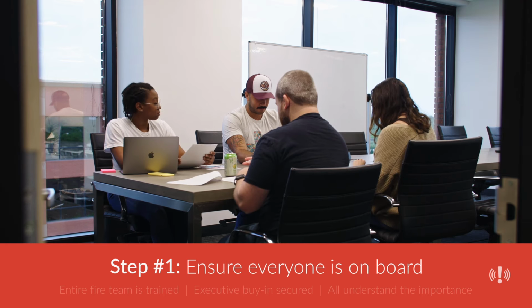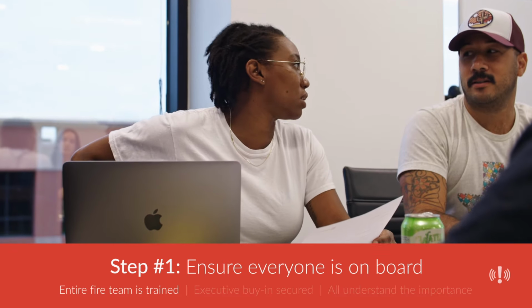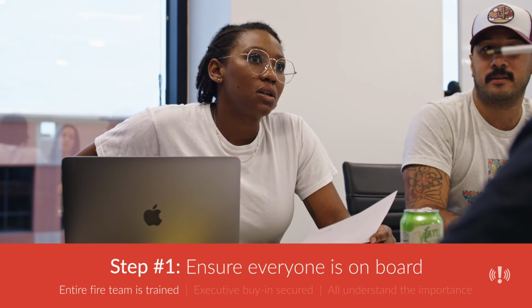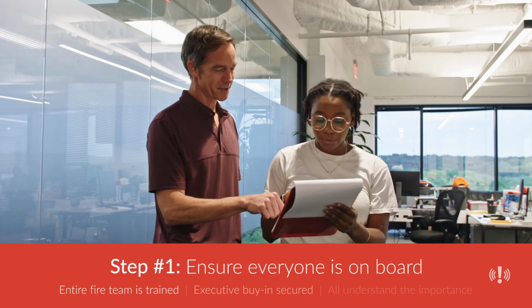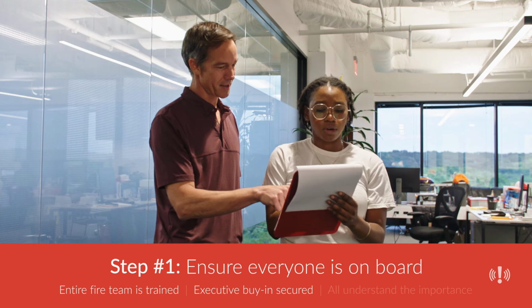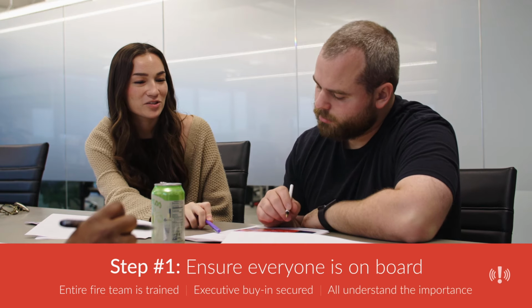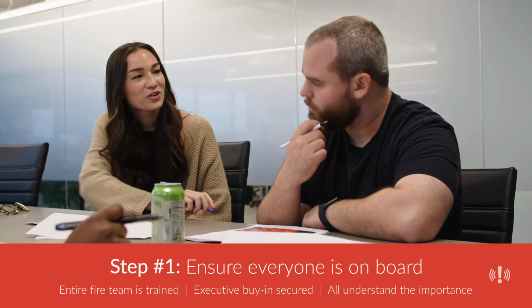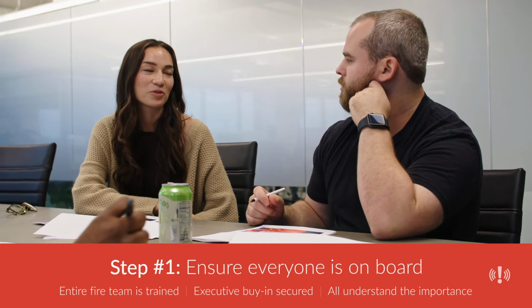Everyone needs to be on board when you conduct a fire drill at work. First, you must ensure the entire fire team is trained on the evacuation procedures and ready to make the drill a success. Next, you need executive buy-in, since the drill will take people away from the factory line, their desks, and the warehouse. And perhaps most important, all employees need to understand the critical nature of the fire drill. Otherwise, they won't take it or you seriously.